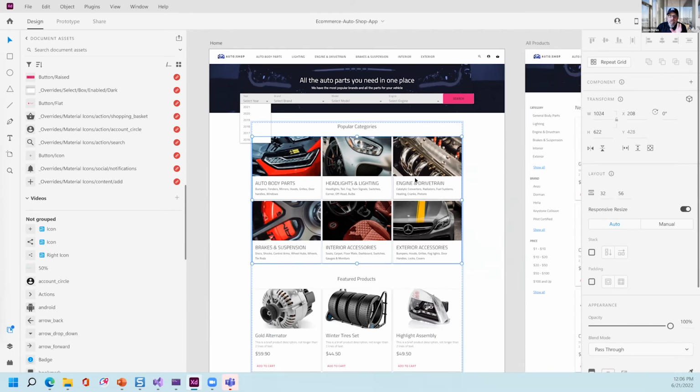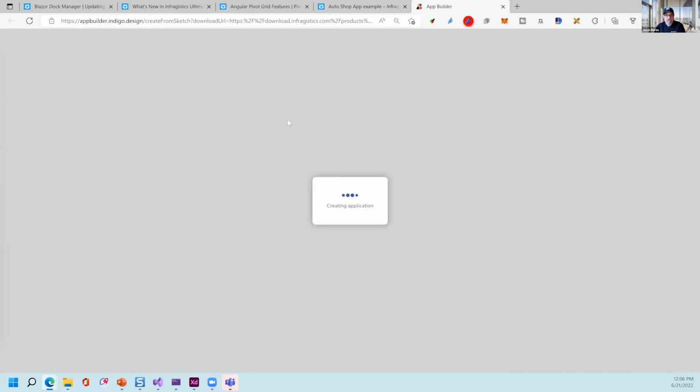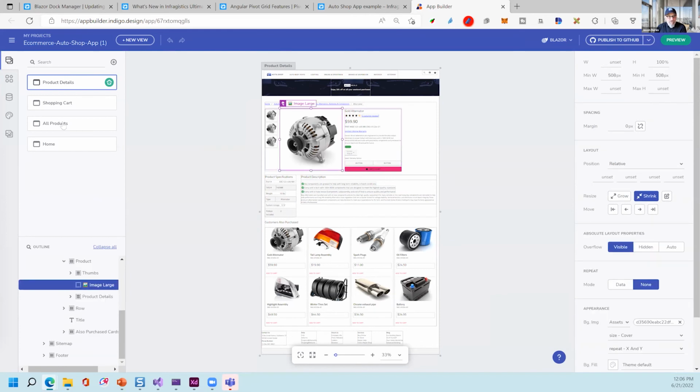So for example, with this one here, I could easily go to plugins and say, create new app with this right from Adobe XD. Or if I just want to tool around with it right now, I can say, open this auto shop app in App Builder. And it's actually generating this code in real time from the UI kit, which the sample app was built with in Adobe XD. The beauty is these are all components now. These are all things that are in the toolbox of App Builder.